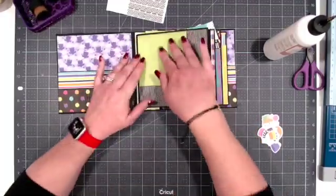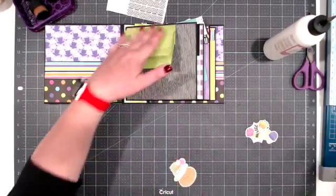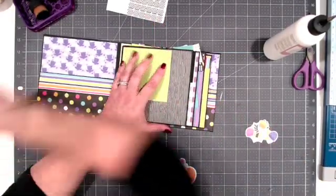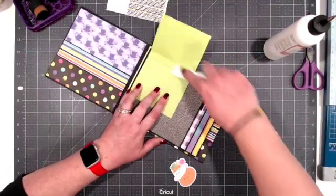Yeah, that didn't work quite like it was supposed to. I think it was supposed to go the other way, but you know what? It will be fine because one thing, I'm going to burnish that down just a little bit better.